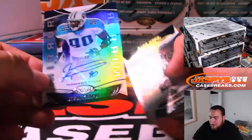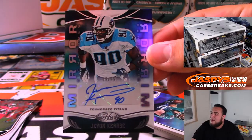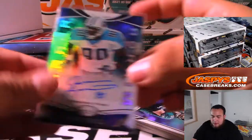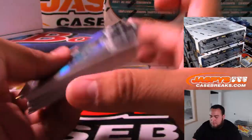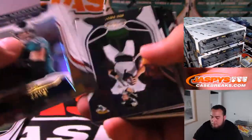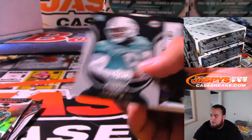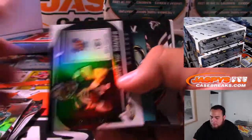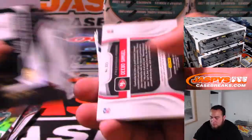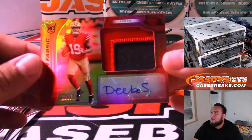Javon Kearse. Wow, autograph. The Freak. Nickname. There you go. 19 of 99 for the Titans. Eric. That one. $3.99. Christian Wilkins. Dolphins. Debo Samuel. Nice patch and the autograph.